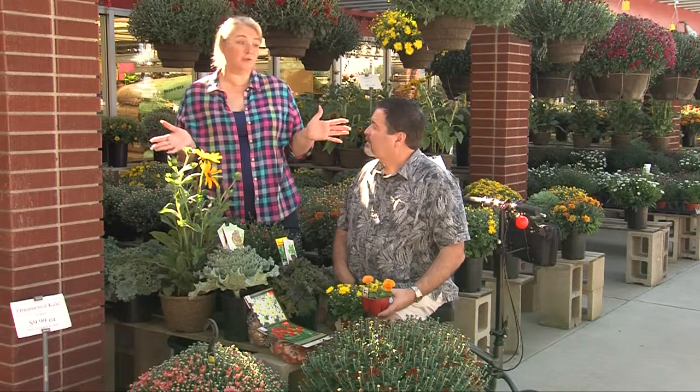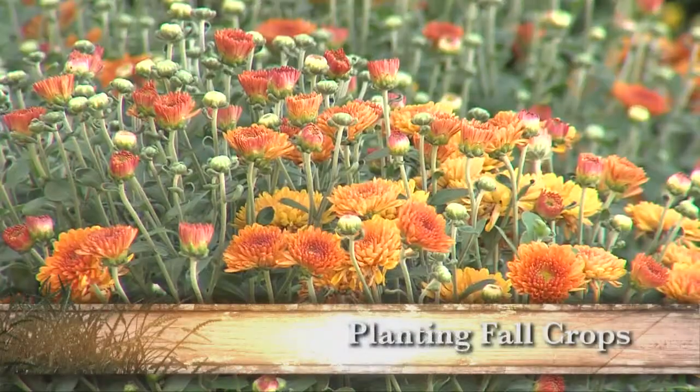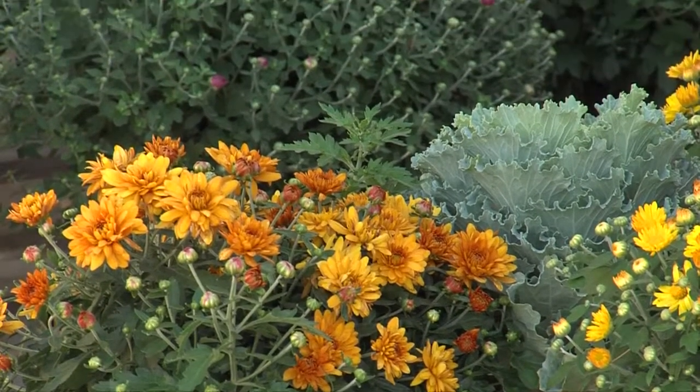So Keith, my very favorite time of year is fall, and part of why I love it is all of the great plants available for you to plant in the fall. Well, that's exactly right. It's a great time to plant a lot of perennials, like you brought out here, some of the Gloriosa daisies and asters, and look at these mums and pansies.